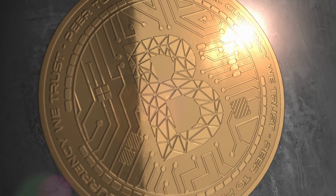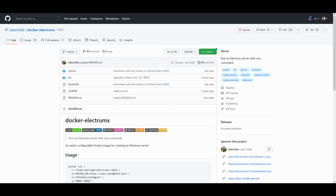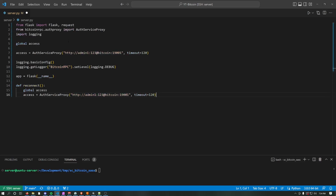I'm also going to pull in two additional images. One is a self-hosted Bitcoin Network Explorer that will help us with visualizations, and the second is an indexer that will allow our Explorer to better track transactions. Last but not least, we're going to create the API our customers are going to use to make us rich. We'll start with a simple Flask server, and we'll add a few routes.